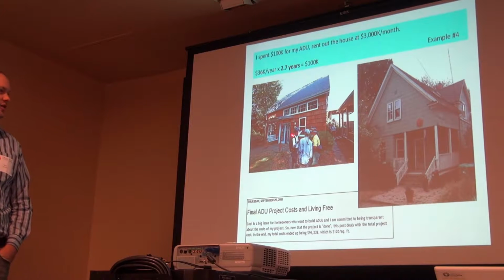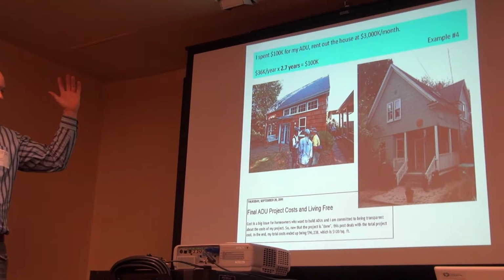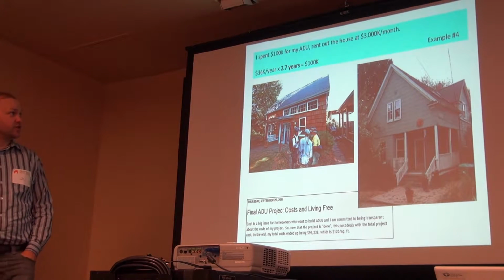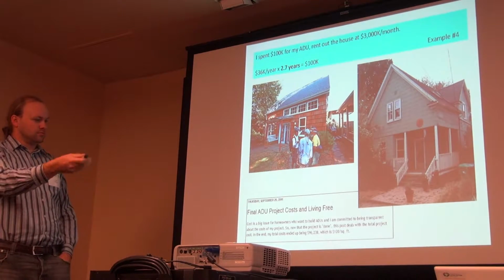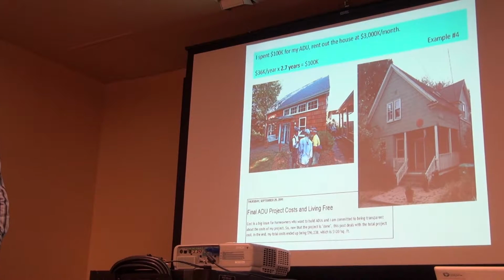This is the ADU. Here's the main house. Nothing special about it. It's a nice 4-bedroom house, good location. Nothing special about it, and an amazing ADU. I love living in it. It's not only that I'm living for free, it's not just making my mortgage payments for me, but it's generating income every month.